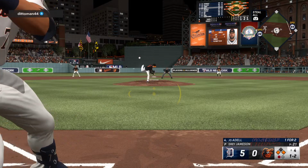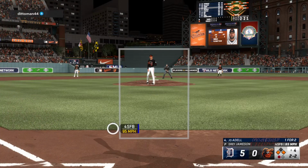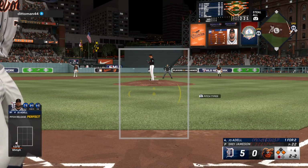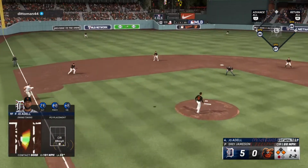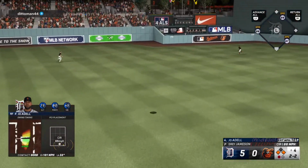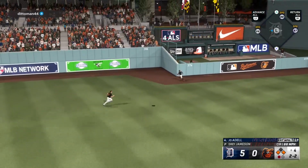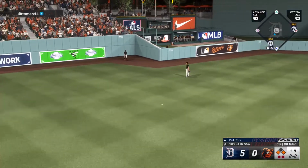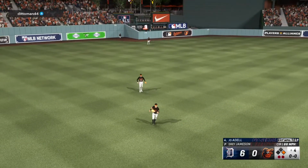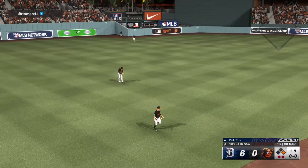2 on, 1 out. Misses inside, and the count is 2-2. Swings and blasts one deep to left center. Mateo ranging back. Makes the catch up against the wall. And that should get the job done as he tags from third.